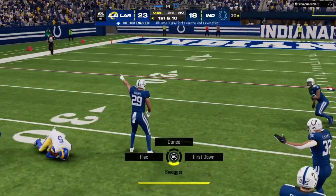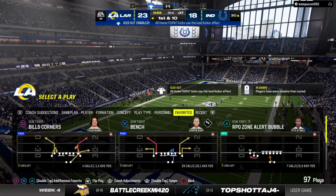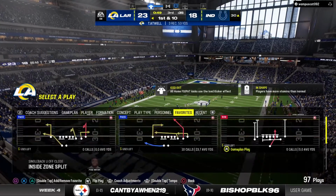The throw over the middle taken in, and they'll get him to the ground. He has another first down at the Colts 30. That one goes for 24 yards.